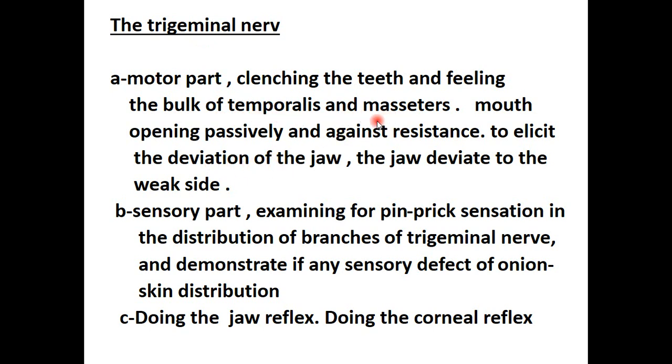The masseter muscles are among the most powerful muscles in the human being, for mastication. So ask the patient to clench the teeth and feel the bulk of the temporalis and masseter muscles. Ask for mouth opening passively and against resistance to elicit deviation of the jaw. The jaw deviates to the weak side.